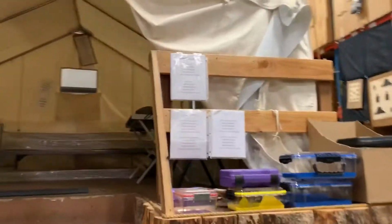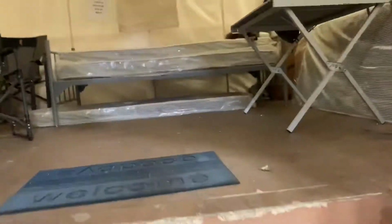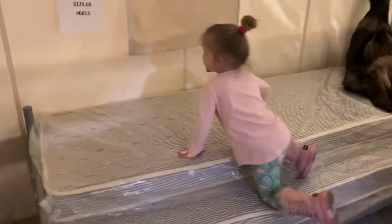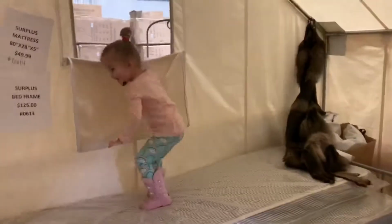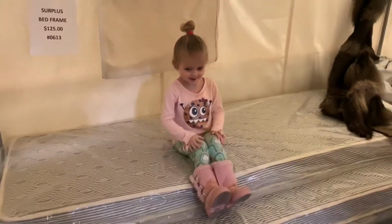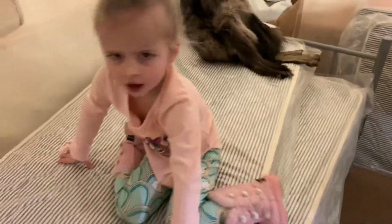It's like a big giant tent. Ooh, oh, 50 bucks for these tiny mattresses? That's a smoking deal. What are the sizes? Here, sit up on there and see if you like how it feels, because that's about what your bunk mattress is gonna be. How does it feel? Good. Lay down on it, because that's how big your bunk mattress is gonna be. These are great, and they're only 50 bucks. I just gotta measure it.